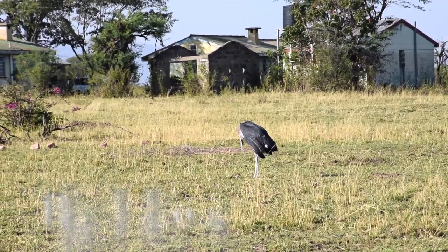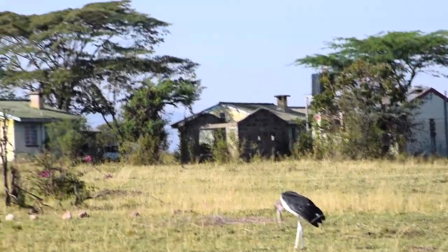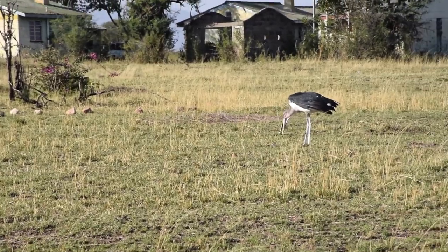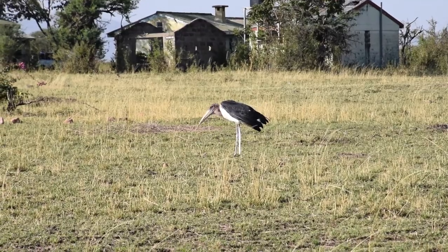Black heron. They are recognized by their dagger-like bill and long legs. They mainly eat fish, frogs, snakes, and small mammals.